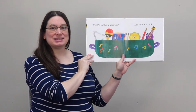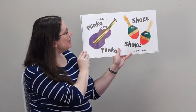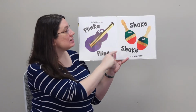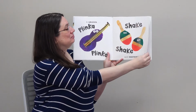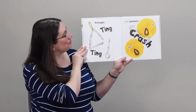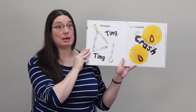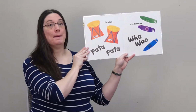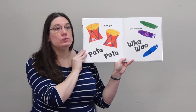What's in the music box? Let's have a look. A ukulele. Plinka, plinka. And maracas. Shake, shake. That's what was in the earlier picture. Triangle. Ding, ding. And cymbals. Crash. Cymbals make a big crash, don't they? Bongos. Pata, pata. And kazoos, wah-woo.